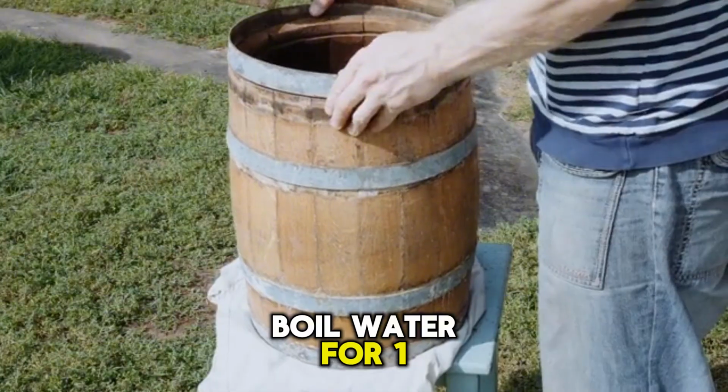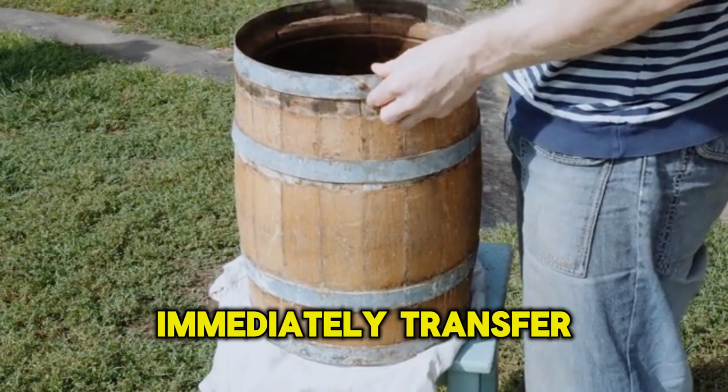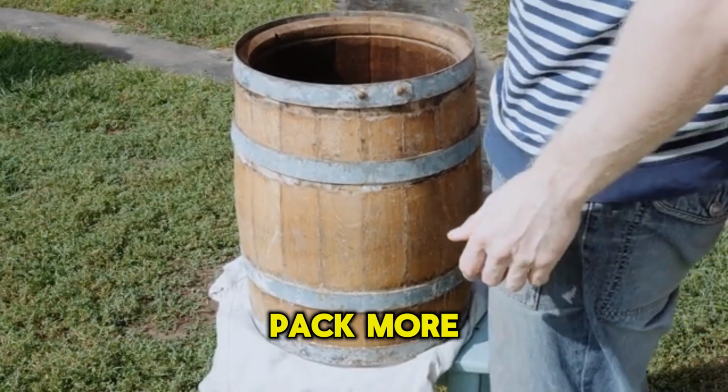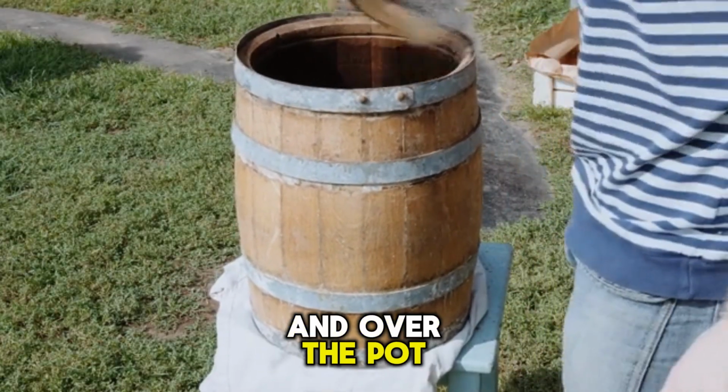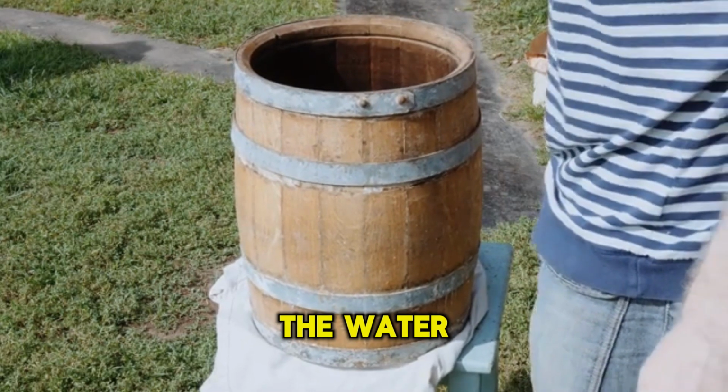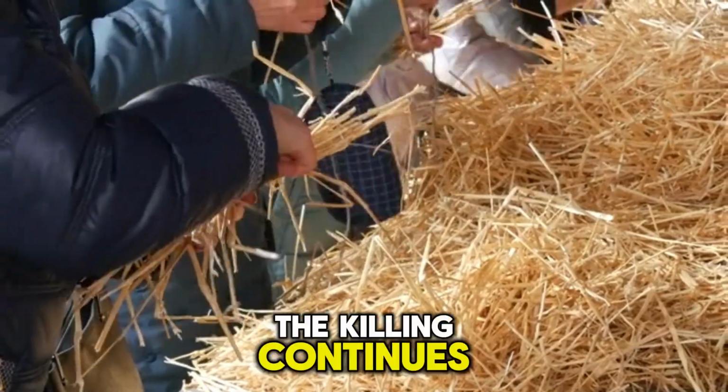Usage. Boil water for 1 minute. Lid on pot immediately. Transfer pot into hay box cavity. Pack more hay around and over the pot. Close the box. Wait 2 to 3 hours. The water stays hot. The killing continues.